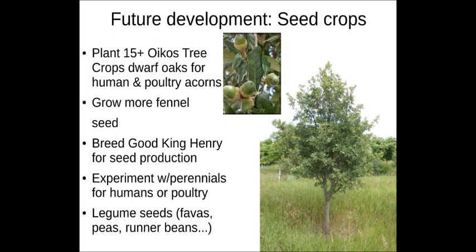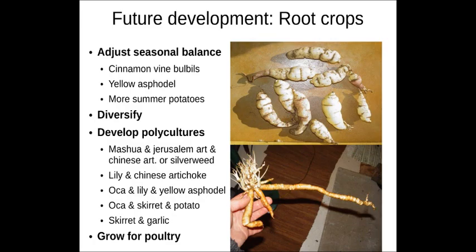And if we got slugs under control, we could have a lot more success with the favas and peas and runner beans, which right now the slugs mostly eat before they have a chance to do anything. Some adjustment of the seasonal balance of root crops by trying to get cinnamon vine bulbils, those air potato relatives I mentioned earlier, then yellow asphodels and more summer potatoes for the summer roots. And then diversifying some of the winter crops, so not having so many Jerusalem artichokes.